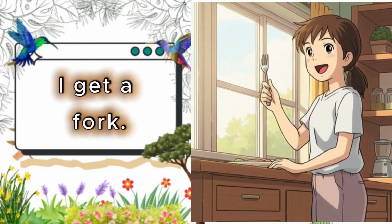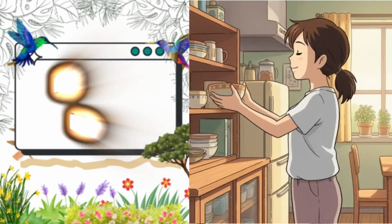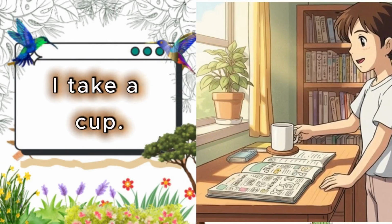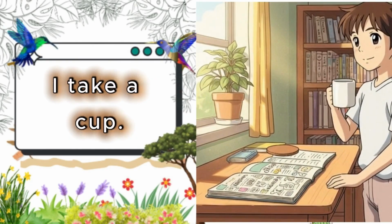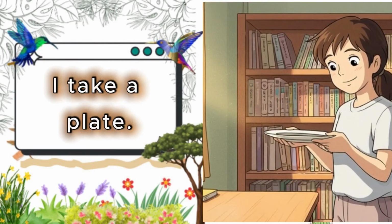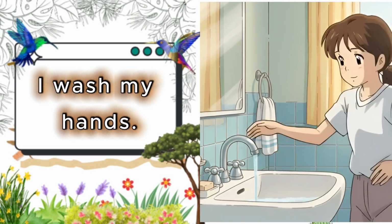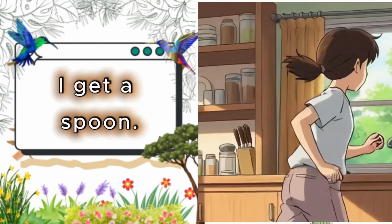I get a fork. I take a bowl. I take a cup. I take a plate. I wash my hands. I get a spoon.